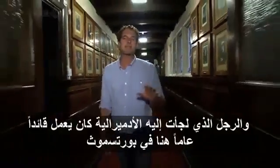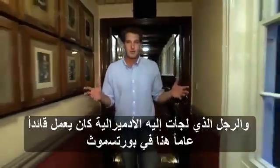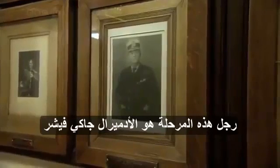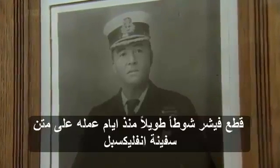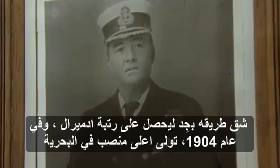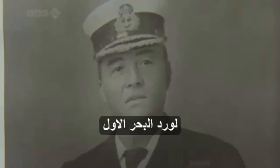And the man the Admiralty turned to in this crisis was acting as Commander-in-Chief down here in Portsmouth. The man of the moment was Admiral Jackie Fisher. Fisher had come a long way since his days on the Inflexible. He'd tirelessly worked his way up to the rank of Admiral, and in 1904 he landed the top job in the Navy, First Sea Lord.